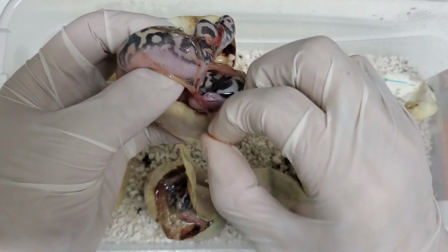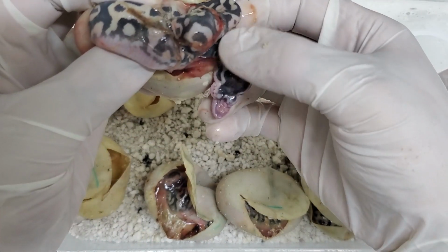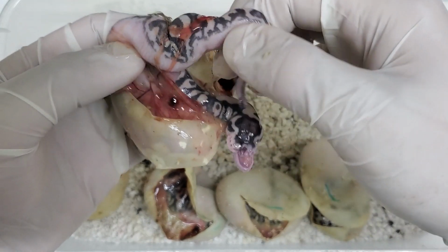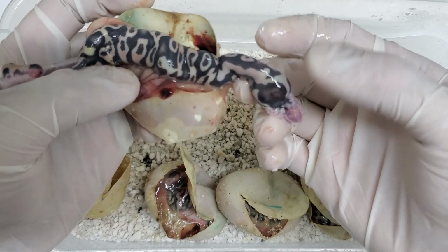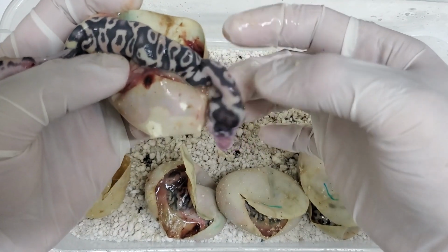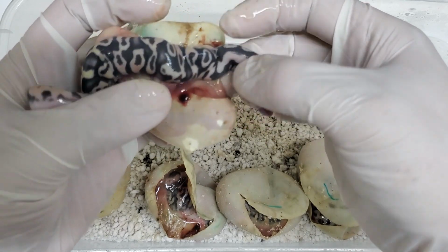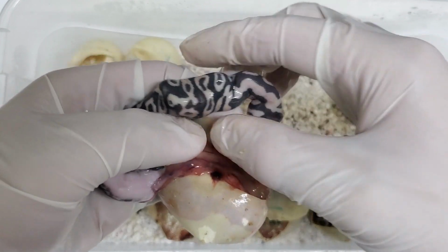Just trying to find out where its head is. And you can see the head is very, very deformed. The top jaw did not form, nor did its eyes. This looks to be very pale. There's some neck striping here. The eye bands actually connect to the neck stripe right behind its head. Severe kinking, if you guys can see that.